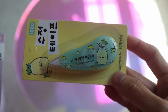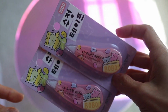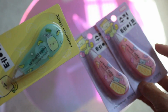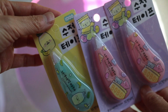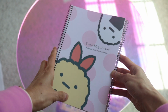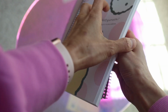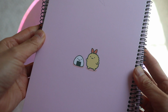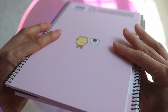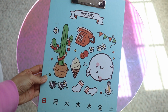But anyway, okay, so this is my little haul. I have these whiteout tapes that I got from that stationery store. Don't know who this little character is. It looks like banana milk and candy. And then I got a bunch of these Sumikko Gurashi notebooks, which I still have a couple of. And I also got a bunch of other notebooks, but I think my kids have already used them. So this is all I have left of my Dongdaemun stationery haul.